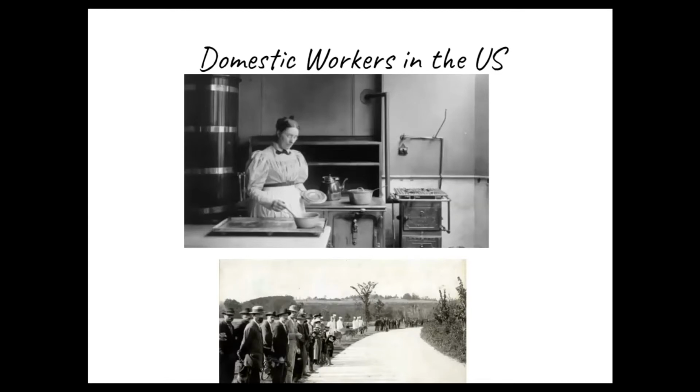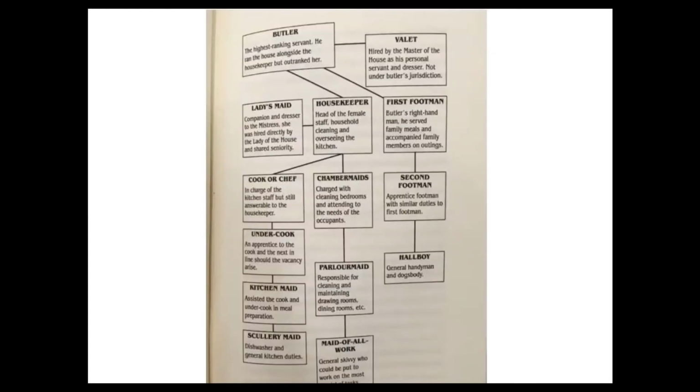So a servant's day, and I'll go back to this. Edwardian servants in the UK, their days would start at 6 a.m. and they would end by 11 p.m. By 6:30, the butler would unlock the doors. The servants would have to eat breakfast by 8 and make sure that breakfast was served to the family by 9. The butler would have a 10 a.m. meeting with the master. At noon, the servants had to eat lunch.